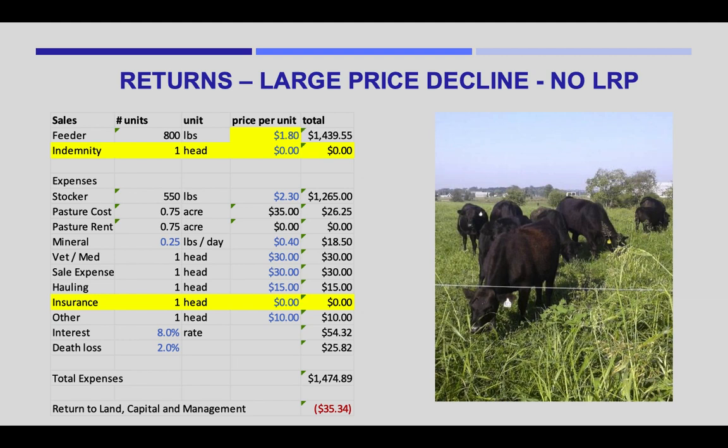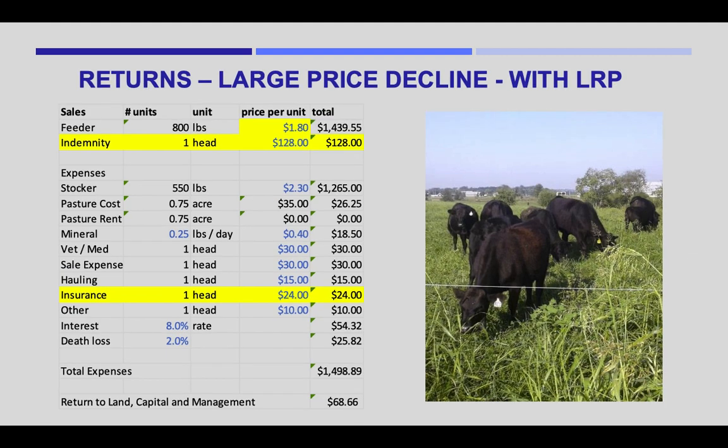Some of us can absorb that, sure. Okay. A lot of folks are banking on, you know, $75 a head return, right? To make a farm payment, all right? To get by, to live to play again next year. So I like to kind of show these extremes. This is what you would happen with.